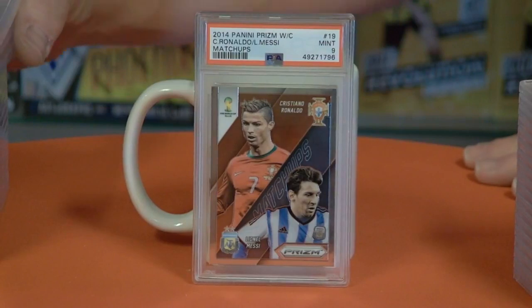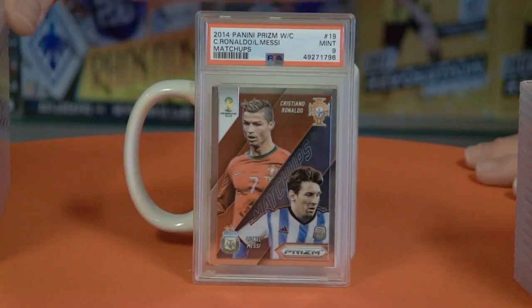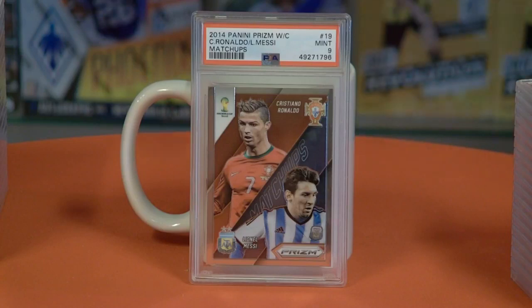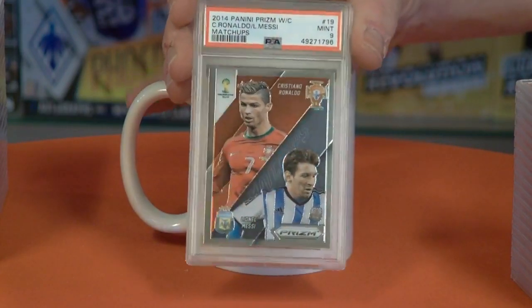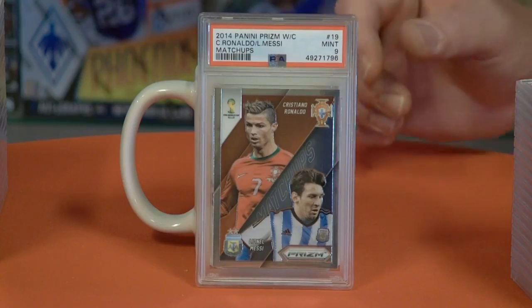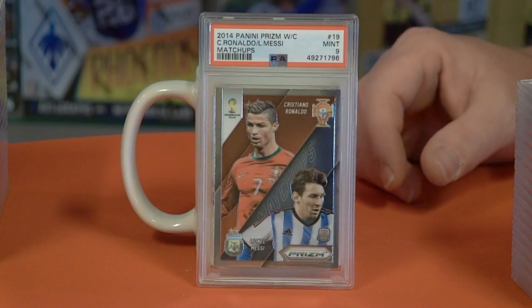Some of the inserts from 2014 World Cup Prism are really spectacular. Some of the teams in silver prism form, they have this awesome matchup card with both Ronaldo and Messi on it. Beautiful mint nine. Again, I know I've seen and we've sold it. There aren't many of them, and in a nine, just very hard.